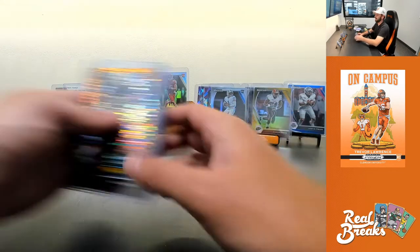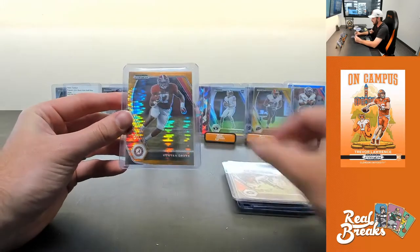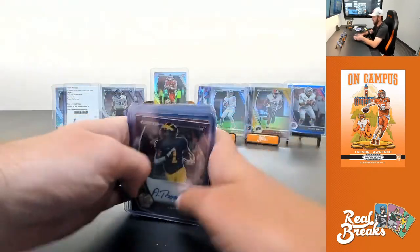Yeah, Andrew. We're going to pull it tonight. We got Saquon, Joshua Kelly, Trey Lance, Trey Sermon, Roethlisberger, Gurley, and Kenyon Drake on some of the lower numbered or better color. All right, that's about half of our autos.